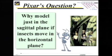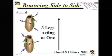Now, what's interesting is the animals, then we said, bounce along in the vertical plane this way, and in our collaborations with Pixar and A Bug's Life, we discussed the bipedal nature of the characters, of the ants, and we told them, of course, they move in the other plane as well, and they asked us this question. They say, why model just in the sagittal plane or the vertical plane when you're telling us these animals are moving in the horizontal plane? This was a good question. Nobody in biology ever modeled it this way. We took their advice, and we modeled the animals moving in the horizontal plane as well. We took their 3 legs, we collapsed them down as one.